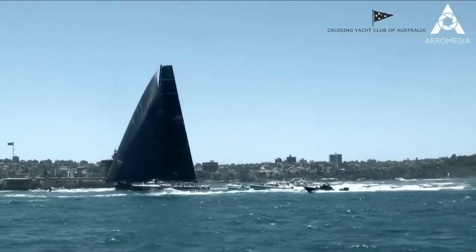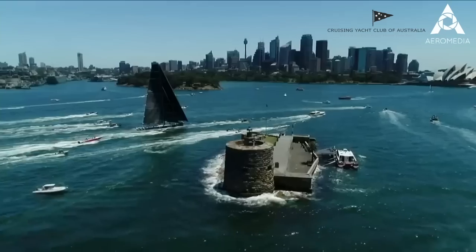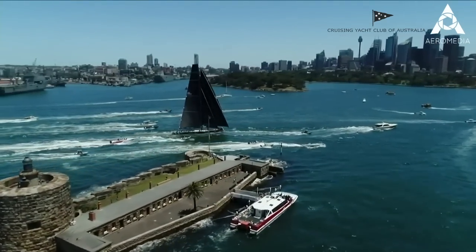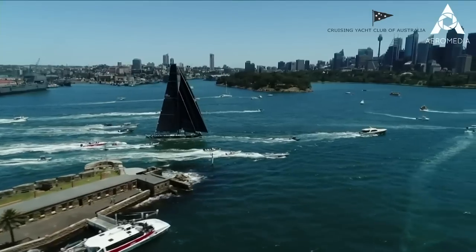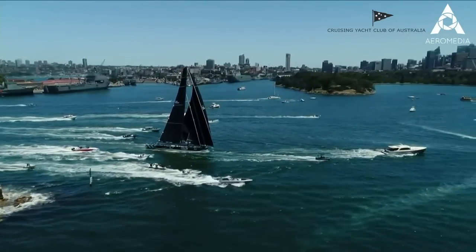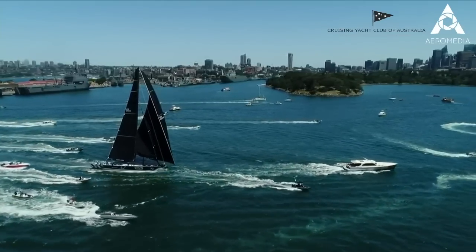They may even have to jibe to come into this finishing line on Blackjack. I still don't think there's enough in it, but right off Fort Denison, above the finishing line, as John said. Yeah, no, they're well headed there. Wild Oats is above it as well, so I think they'll both have to tack in.